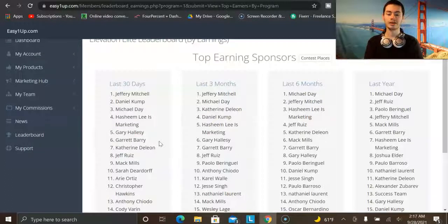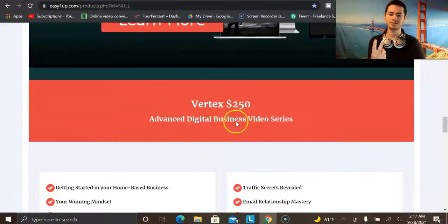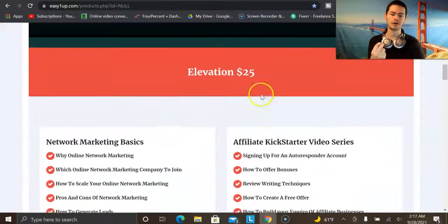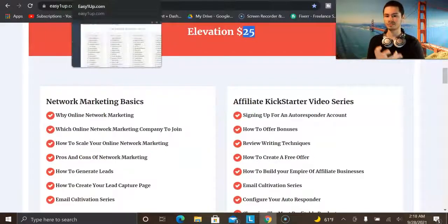I could also mention a couple of sales that I've had. I've had 2 Vertex Pro sales, about 2 Vertex Elite sales, 2 Vertex sales, 2 Elevation sales, and 1 sale at the Elevation level that just recently came in. If you do the math and add that all up, they're all 100% commissions, that should give you an idea of what I made. Use your imagination, add that up, and that'll give you a good idea of what I made with this specific program.